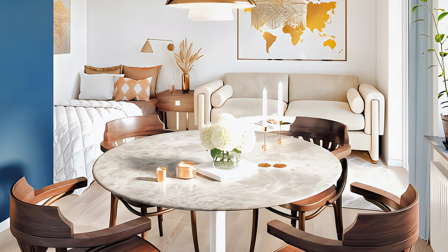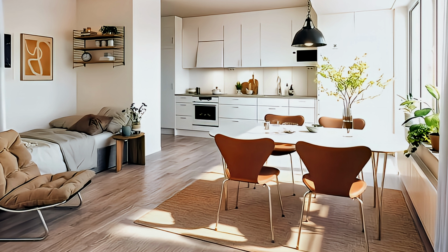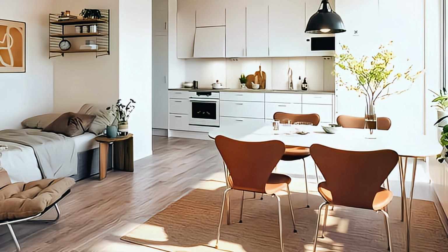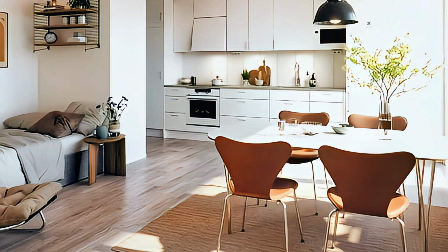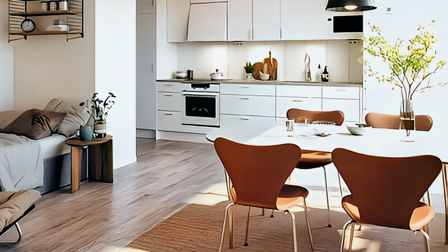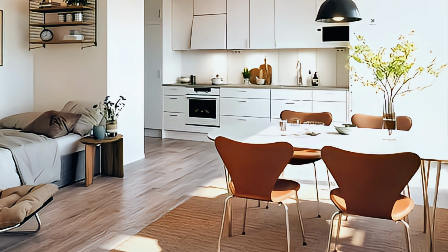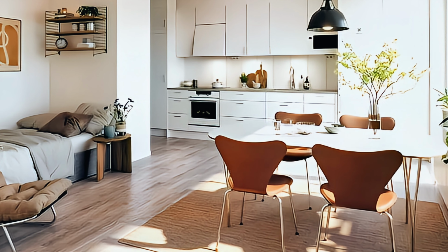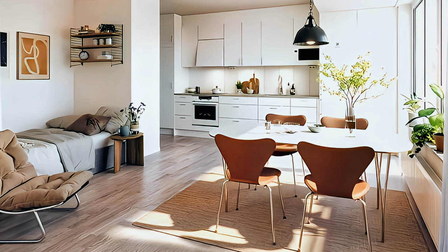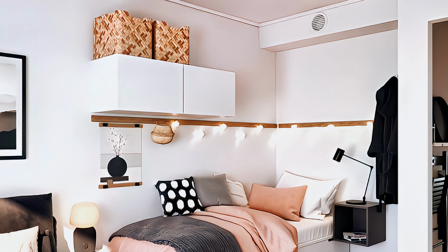Design isn't just about aesthetics. It's about creating a home that resonates with your way of life. We encourage you to take these ideas and make them your own. Experiment with colors, textures, and layouts. Embrace the quirks of your space and let them guide your design choices.